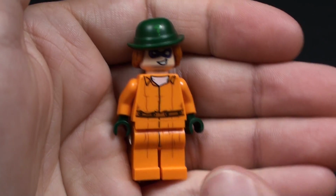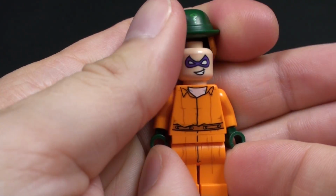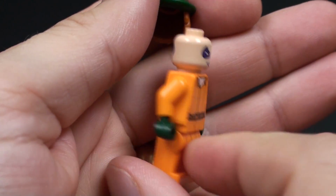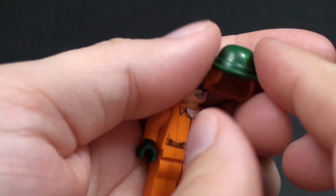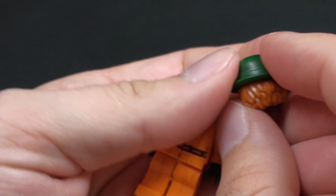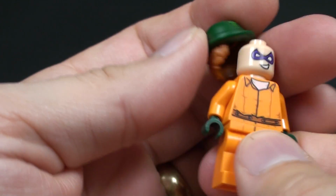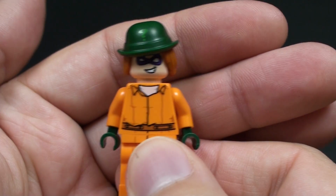And this is the Riddler, and again he has two expressions on his face. If we turn him over, yeah, he's got a slightly more disconcerted expression on the back, and he has this really nice piece here which contains his hair and his hat. That is one continuous moulded piece, and that is the Riddler.